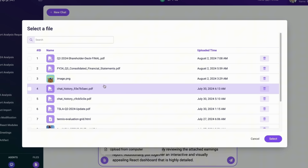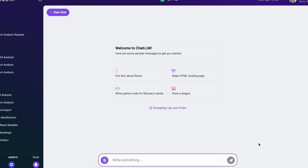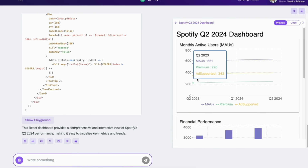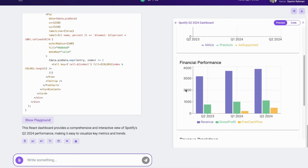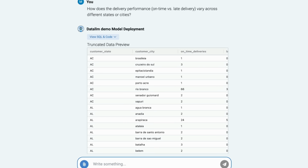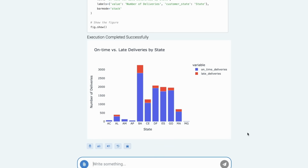You can also drag and drop PDFs and documents into here for it to analyze. This is great for generating reports and analyzing data easily. You can easily create data tables and charts right in the chat interface, so this is super convenient.